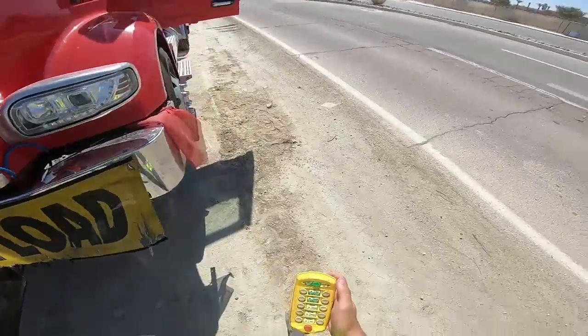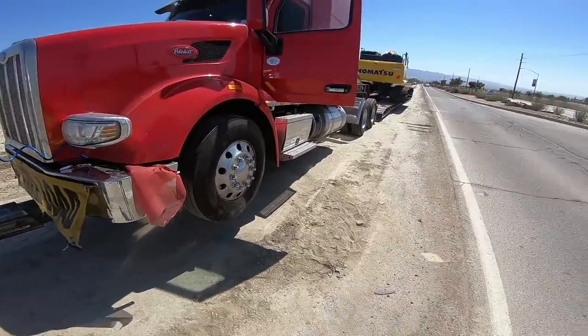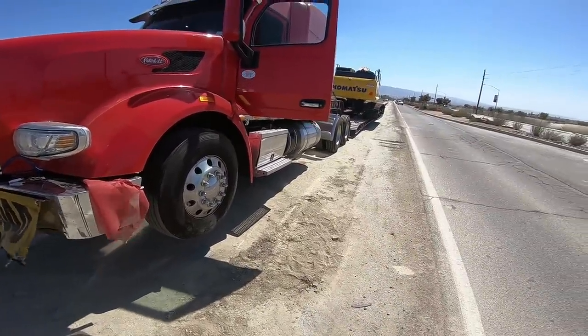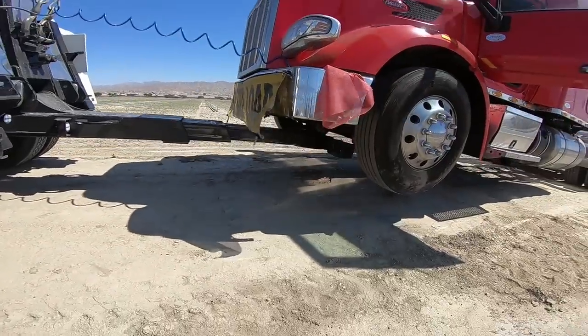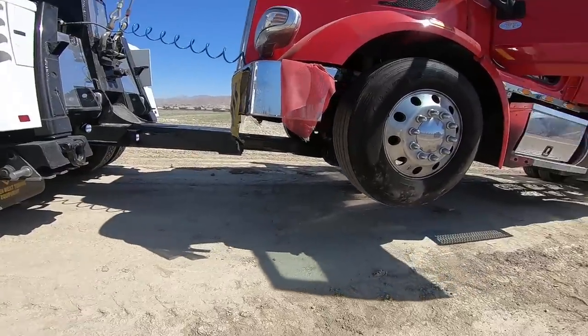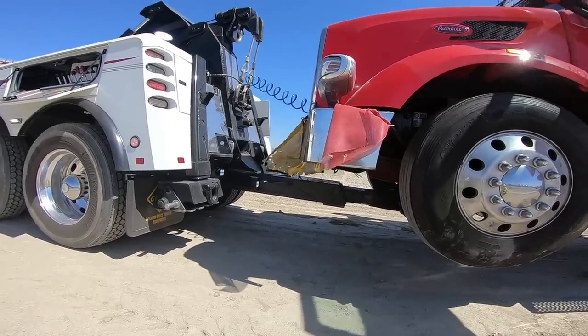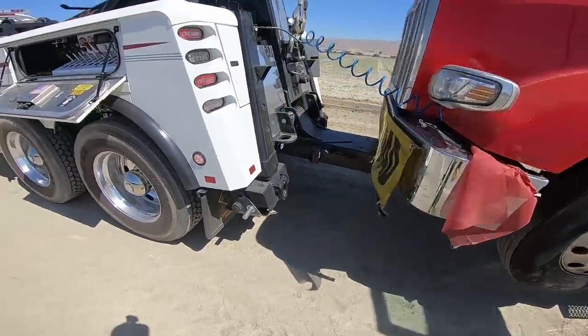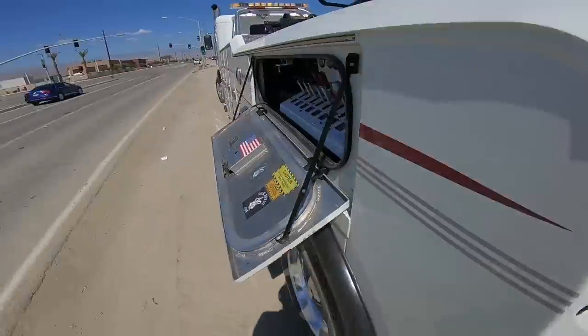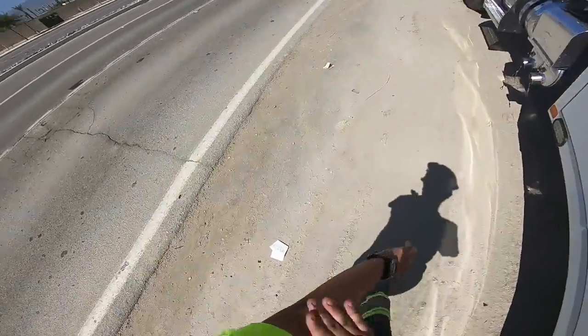All right, let's see if she'll roll to us. Yeah, she's coming. You can feel it though. A little bit of a, takes a lot more to get it going. That's good there. Let's go ahead and get some coveralls on since we're gonna start getting a little dirtier.